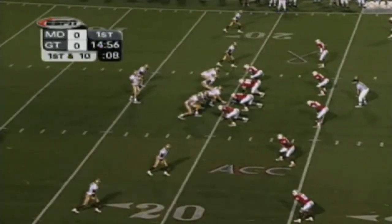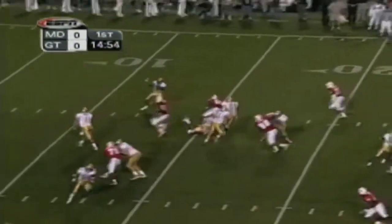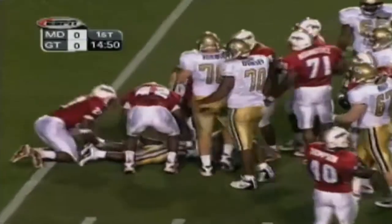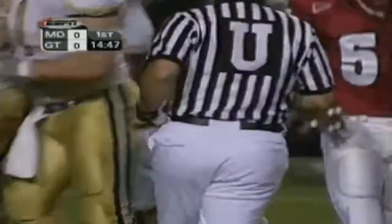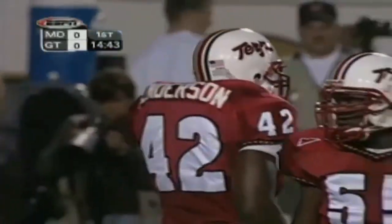Opening drive of the night starts from the 20. Watkins heading up the field, and Godsey dumps it to Will Glover, who lost 3 yards on the play. Tony Jackson up from the strong safety spot to knock down the junior from Tampa.